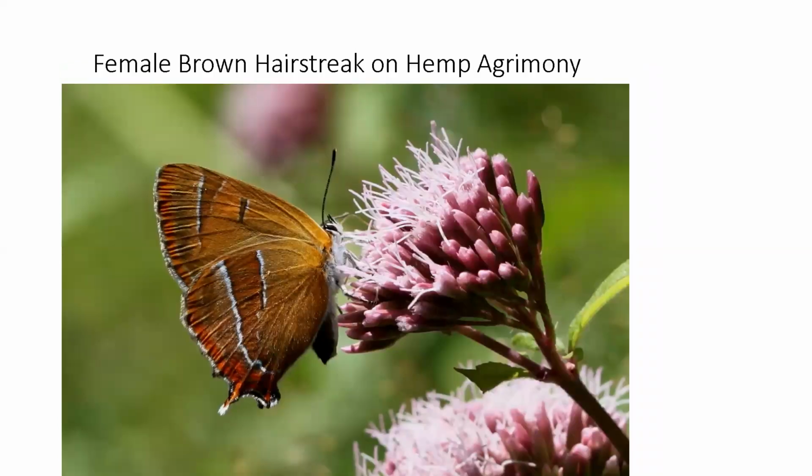Brown hairstreak on Remarkably. If you have brown hairstreak in your area, it's definitely worthwhile having a few clumps of Remarkably, because it's pretty much guaranteed to draw them in. Whenever I see them in the garden, which I see often, it's always the Remarkably that they turn to.